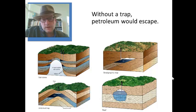And we've been talking in class a lot about stratigraphic traps, right? So something like this. We've kind of mentioned some reef traps that you have in Saudi Arabia, and salt domes that you have in the Gulf of Mexico, and the more traditional anticlinal traps that we have in places like Pennsylvania. In any case, these are basically traps for petroleum.